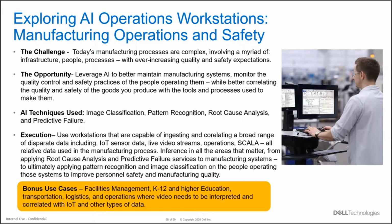Manufacturing, operations, and safety. So people on the floor, right, managing maybe their safety, maybe their operations, but now what they're doing is they're looking at employee behavior, they're looking at safety, they're looking for behaviors that might be unsafe or harmful in the long run, and they're correlating that with IoT data and SCADA data from the plant and all this different data. And they're also applying, in addition to all the video stuff, pattern recognition, root cause analysis, predictive failure. So essentially, it's a brain for what's going on in the plant. So extremely useful. We think we'll see lots more examples of this.